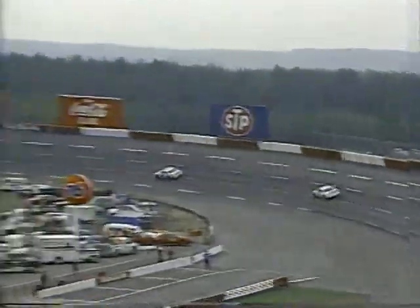This shows you, we saw Bobby Hillin pass Harry Gant, the race leader. This goes to show you how important the tires are at this racetrack and most every racetrack that we run on the circuit as we watch Robbie Moroso go around the racetrack.